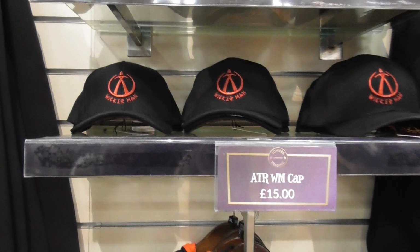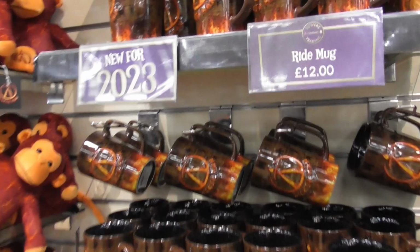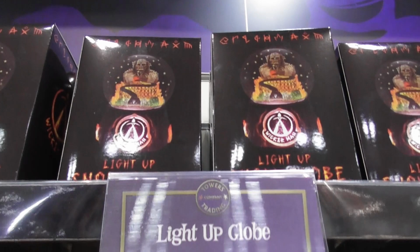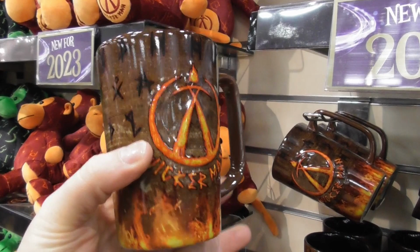And then you've got the Wicker Man cap, which is £15. And then you got a Wicker Man snow globe and it lights up, and that is £22. And then you got the Wicker Man ride mug, which is new for this year, and it's a really nice designed mug.